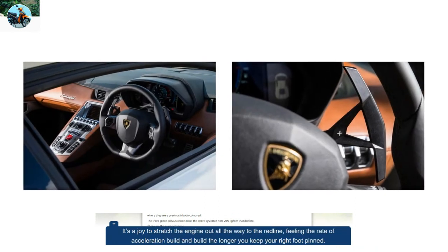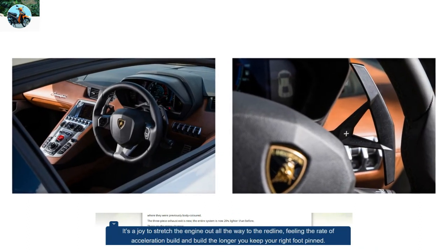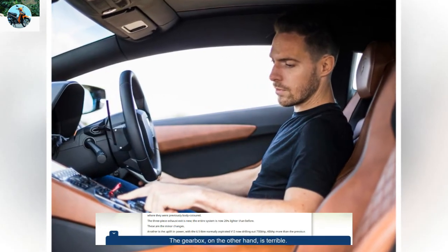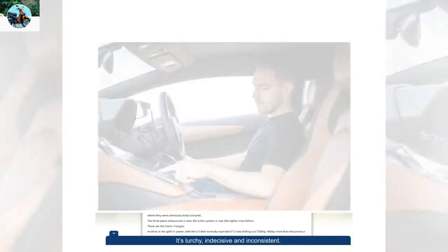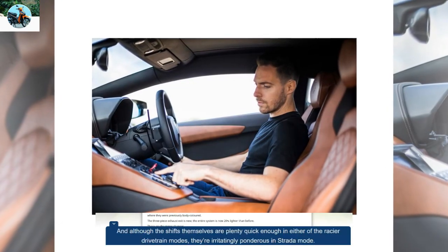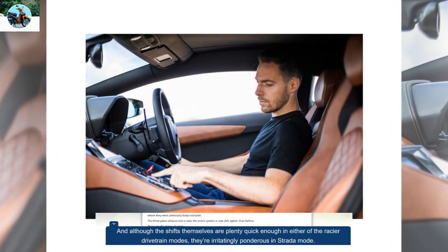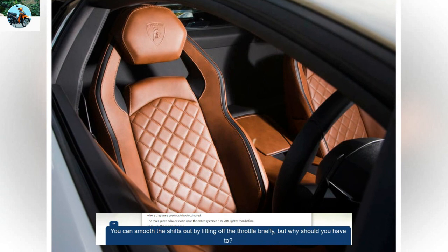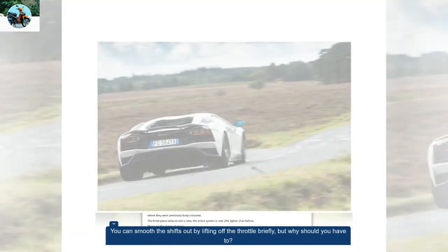It's a joy to stretch the engine out all the way to the red line, feeling the rate of acceleration build the longer you keep your right foot pinned. The gearbox, on the other hand, is terrible. It's lurchy, indecisive and inconsistent. And although the shifts themselves are plenty quick enough in either of the racier drivetrain modes, they are irritatingly ponderous in Strada mode. You can smooth the shifts out by lifting off the throttle briefly, but why should you have to?